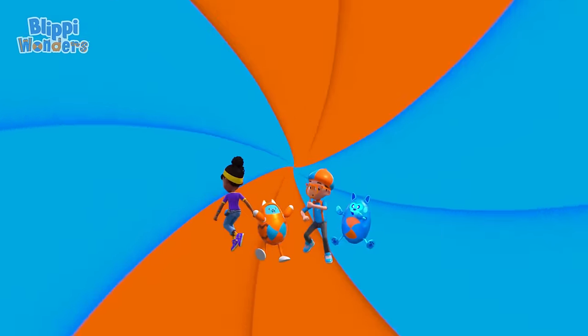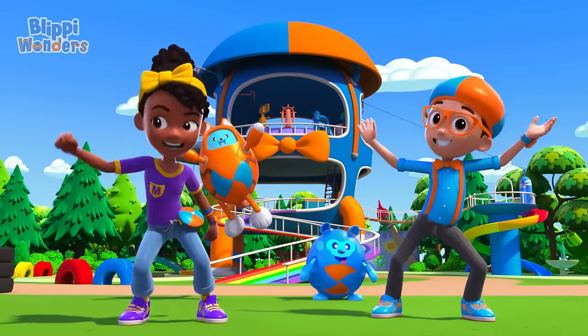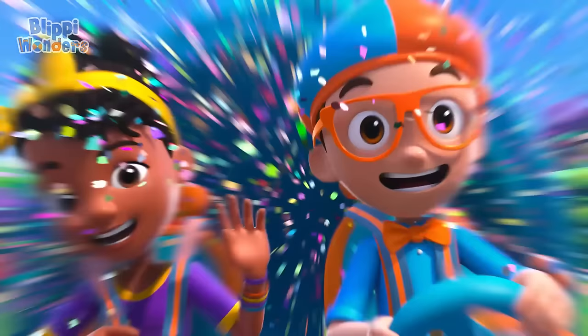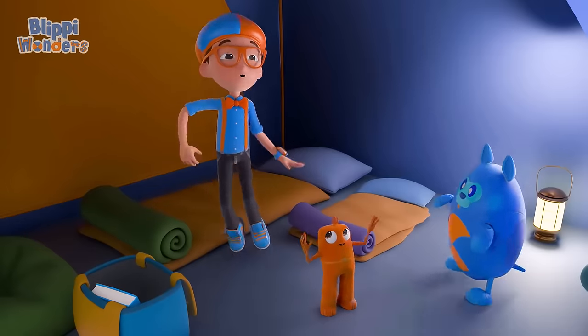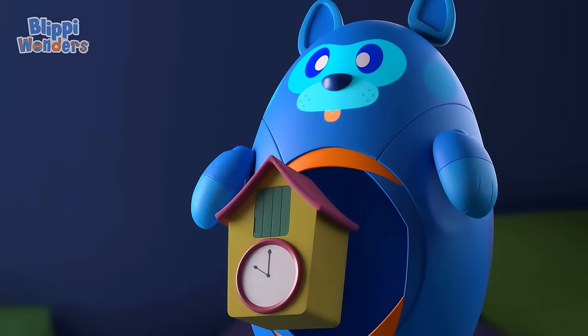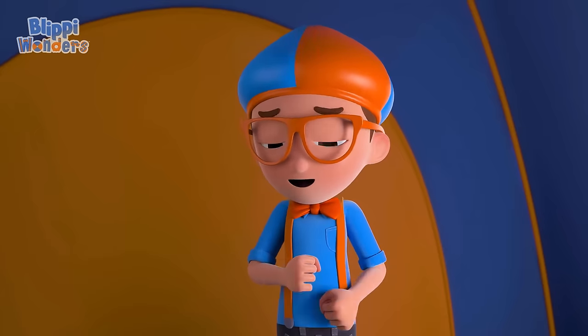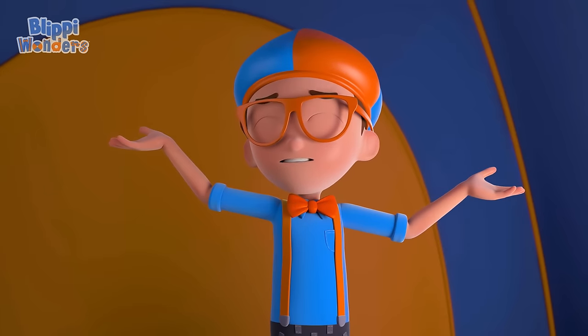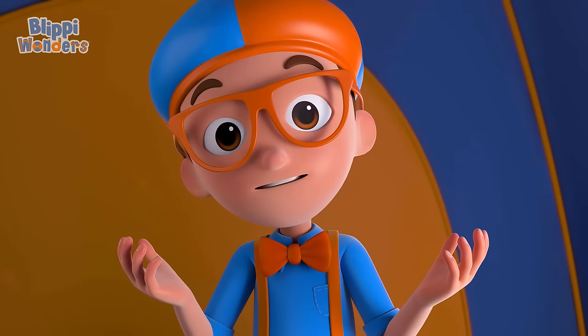To make Blippi Station. It's time, get up and shout. I wonder what we'll learn about. Blippi Wonders! Woohoo! Ooh, time for bed. Aw, but we're having so much fun. I wonder, why do we have to sleep?